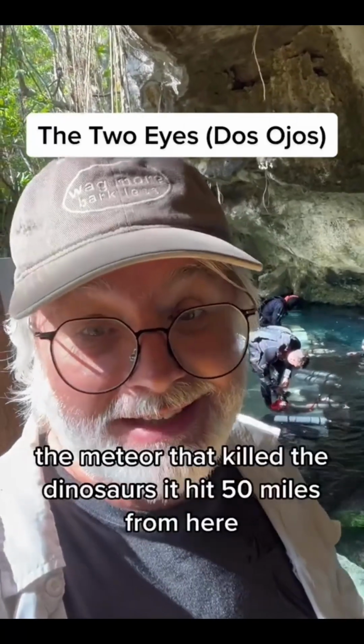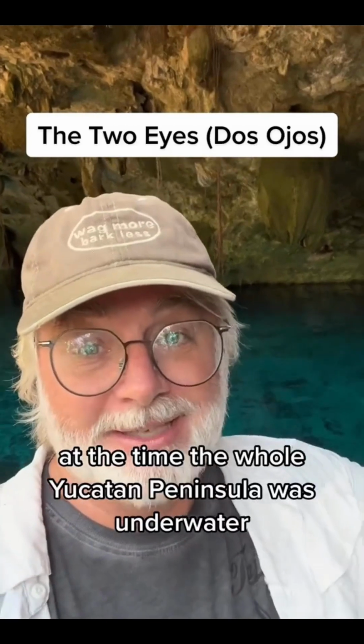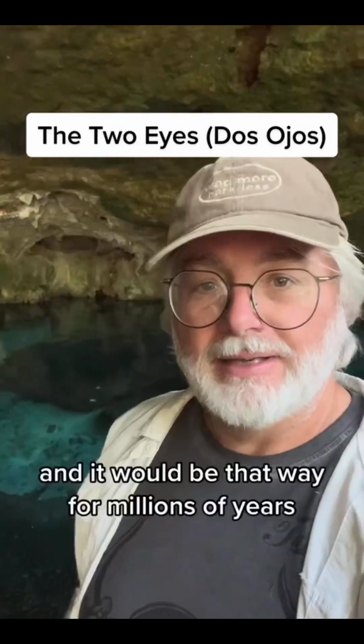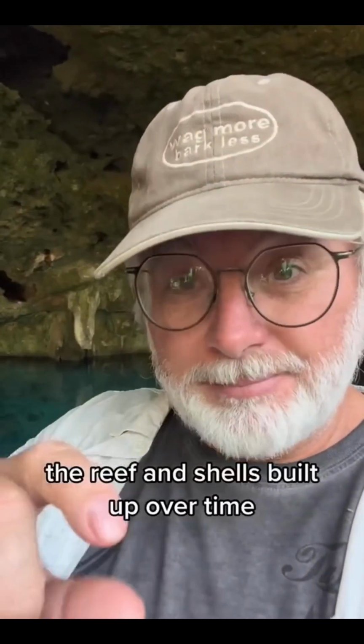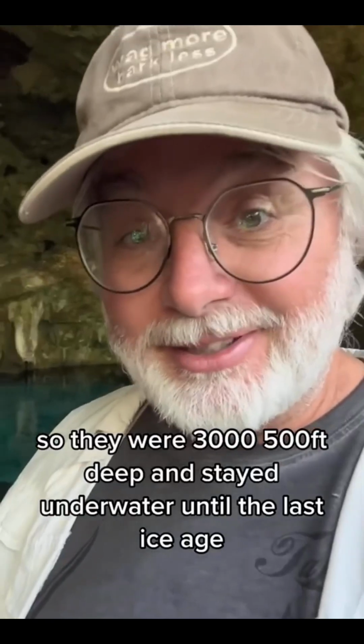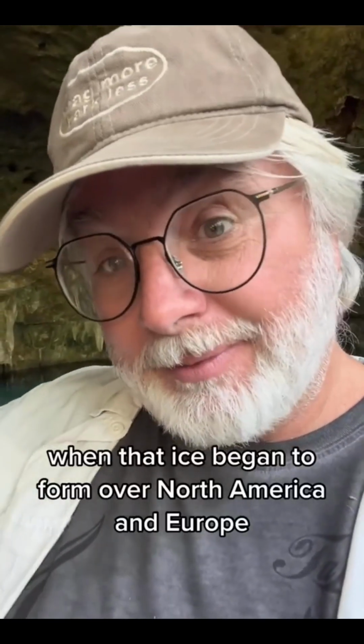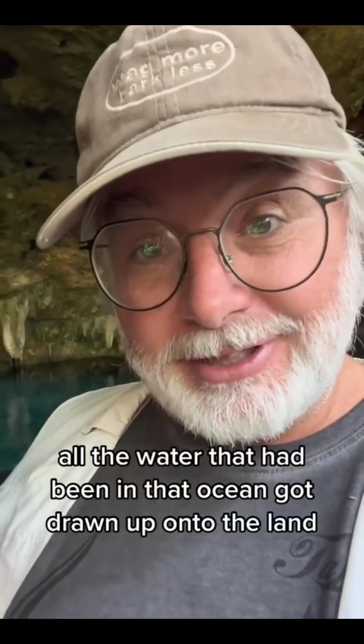The meteor that killed the dinosaurs hit 50 miles from here. At the time, the whole Yucatan Peninsula was underwater, and it would be that way for millions of years. The reef and shells built up over time till they were 3,500 feet deep, and it stayed underwater until the last ice age. When that ice began to form over North America and Europe, all the water that had been in that ocean got drawn up onto the land.